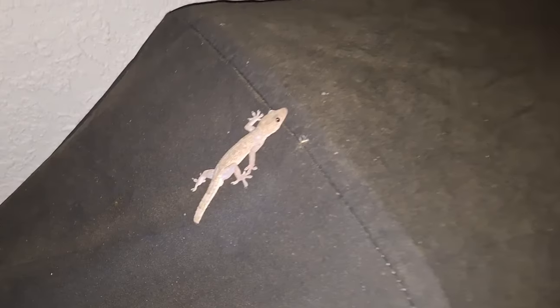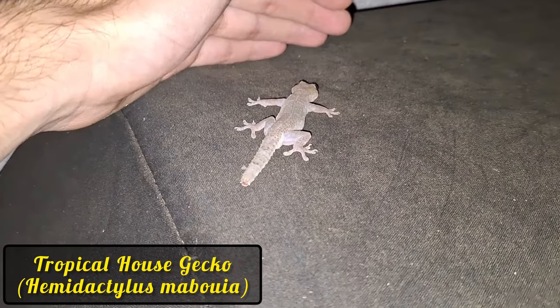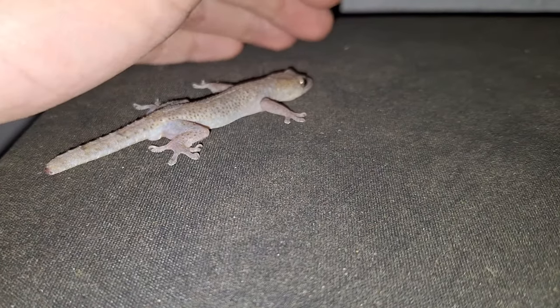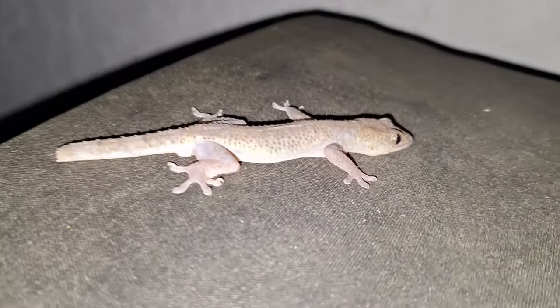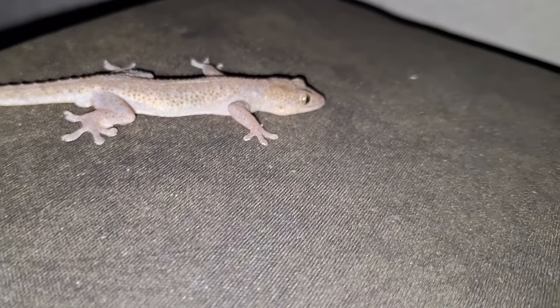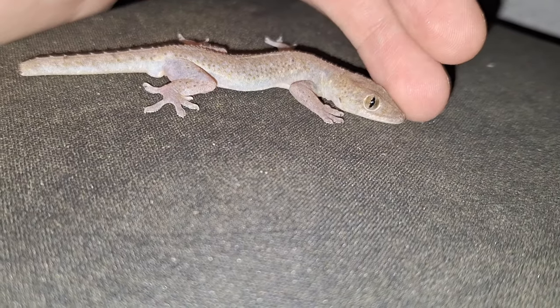Well, I found this little house gecko in a neighbor's house, and I decided to take it over to mine. And you might be noticing he broke off part of his tail. I'll show you the tail in a second, but I barely touched this guy and he dropped it. So, it doesn't take much to get him to lose that tail. That is a defense mechanism, and of course it will grow back just fine. Sorry about that, bud. I barely even did anything. You want to bite me as payback?